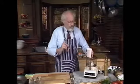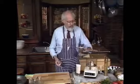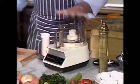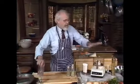Now, let me show you what I mean by cooking properly one day a week. That is to say, all at once. First of all, get out a good food processor, and I want to make an herb blend. This one is interesting because it will grind herbs for me as well as just about everything else you can imagine, and it's because it isn't too big.